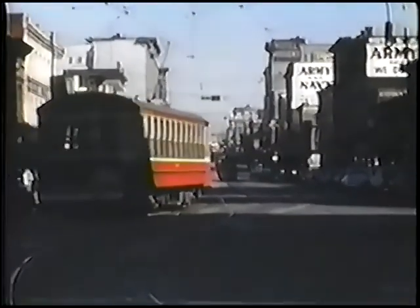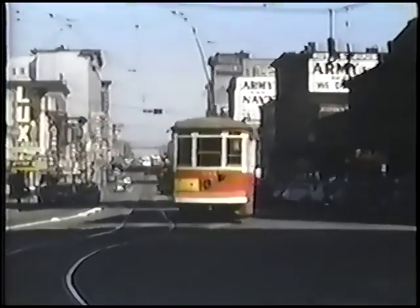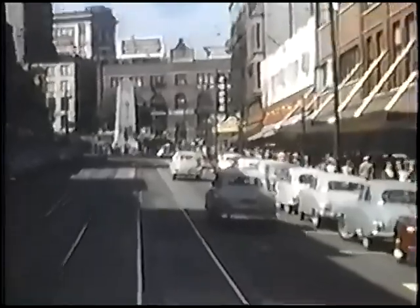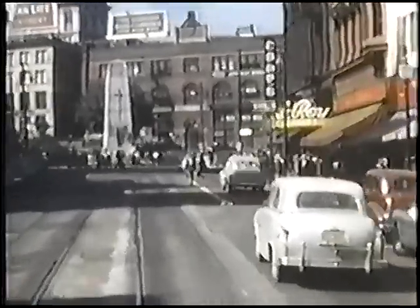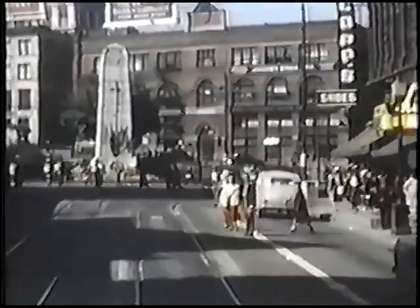Now this is looking the other way from the Interurban Depot east on Hastings Street. Proceeding west on Hastings, we're passing Woodward's, so that hasn't changed. Woodward's is still here, and also the cenotaph at Victory Square as we're coming up towards Cambie Street. Note the safety zones in the street.